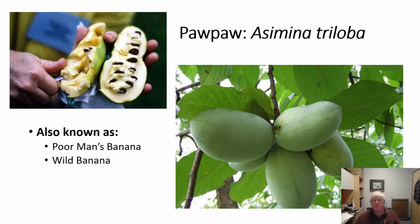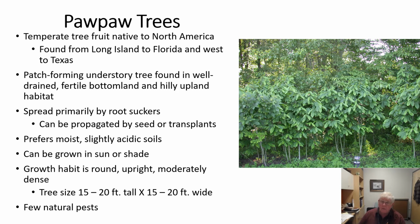The next crop we'll look at will be pawpaw. Pawpaw is also known as poor man's banana or wild banana. The trees are temperate, native to North America, found from Long Island to Florida and west to Texas. They form in understories of other trees and will tolerate shade, especially early in their life. They like well-drained, fertile bottomland, but they will also be found some in hilly upland habitat.